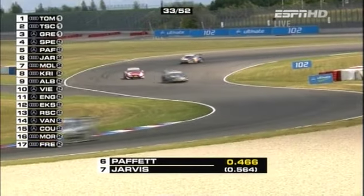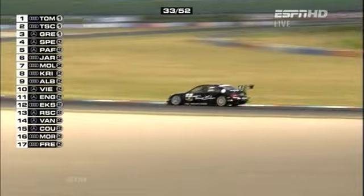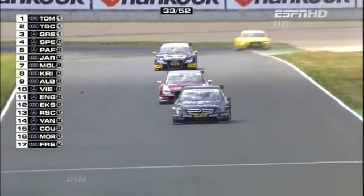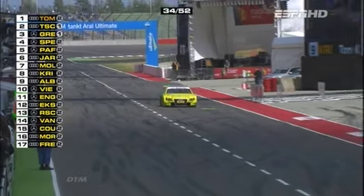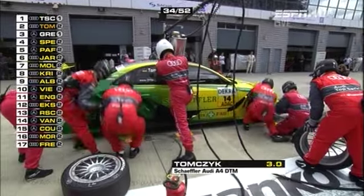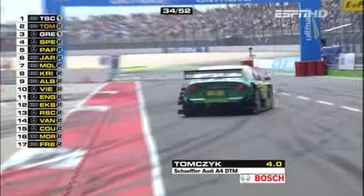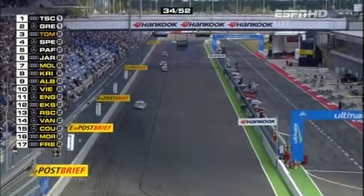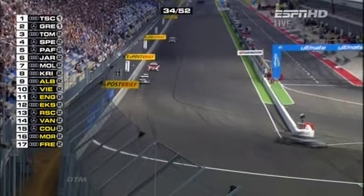So the gap between them then just over 4 tenths. Jarvis constantly looking. Nothing like close enough to Paffett at the moment to make a charge. And behind, Molina going very, very wide there. And this will be such a decisive stop. Now, in theory, should be easy because there was a huge gap, but Tomczyk is in, a 4-second stop. Now, that should put Tomczyk out safely, I would have said. Indeed so. Back to this battle between Gary Paffett and Oliver Jarvis.